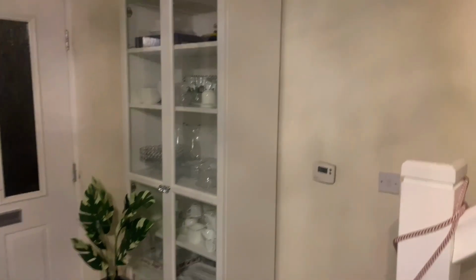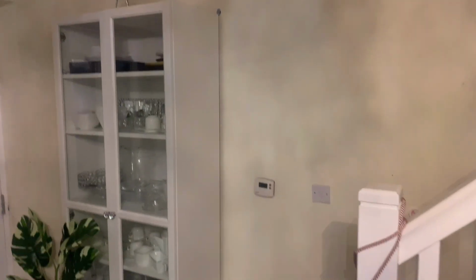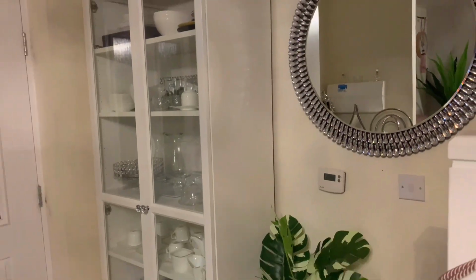And then in the evening we were umming and ahhing about where to put this circular mirror that we bought earlier in the day. And I said let's put it up here just before we get up to the stairs. It brightens up the hallway as well. I had to make sure I used the correct wall hanging fixtures and fittings as we've got plasterboard in the house. I'm super happy with the results.